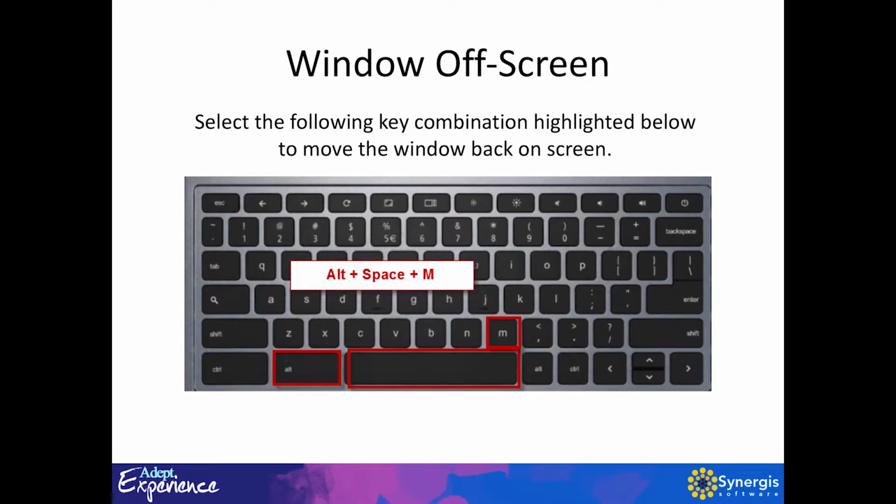So in order to take care of it, there is a Windows function that you can activate using a keyboard combination. You would press the Alt, spacebar, M keys, hold all three down, and then once you release them, you're going to get a window. It'll show a four-way arrow cursor, and using the left and right arrow keys, you can move the window back into the screen. Once it's placed back in the center of the screen again, just click close, and you can move on as normal. If you do encounter an issue where that doesn't work for you, give us a call. That's what we're here for.